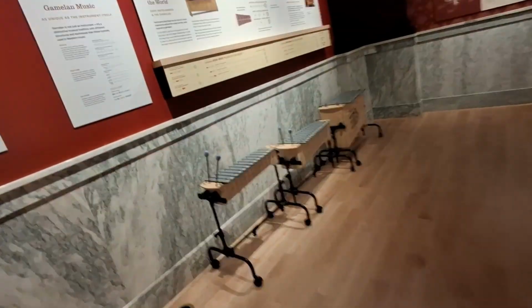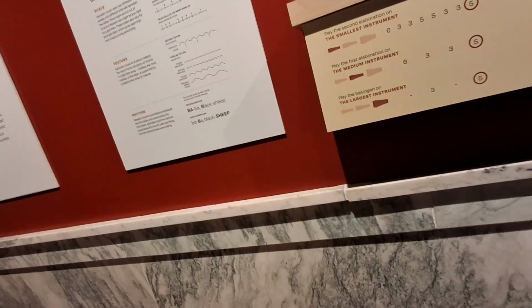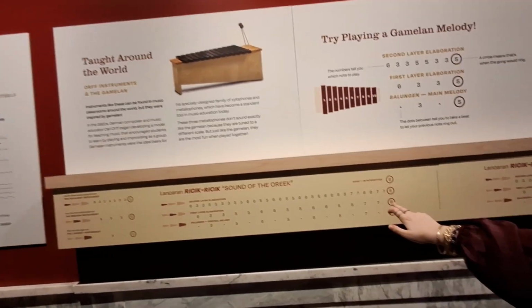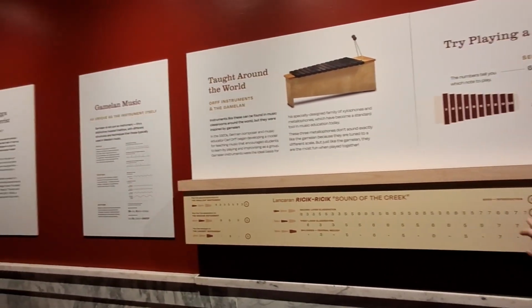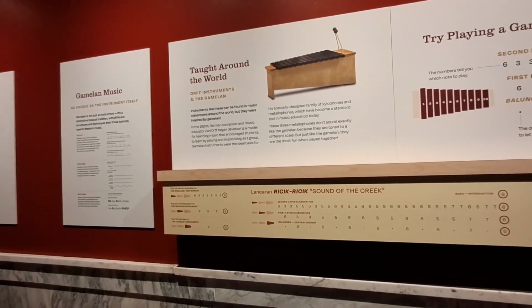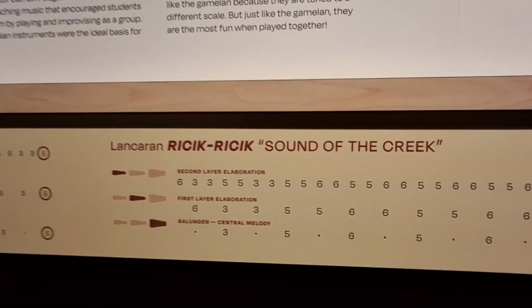Kids can come over here anytime and bang on these. Yep, and you can see, I always love these. They're weighted, you know. They're very nice. You can see here we have, for different instruments, the numbers that you hit to play, so that you can actually hear a melody similar to what you would hear on the instrument itself.